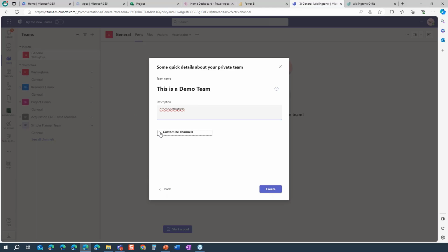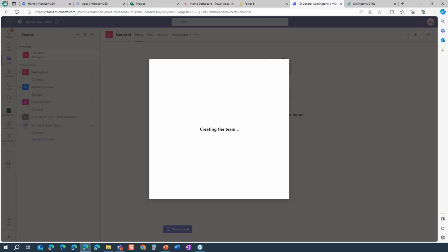In fact, before I do that, I did want to highlight that you can also go in and customize your channels. So if you do want to go in, rename them, add in different emojis, all of that is absolutely possible. But for now, I'm going to go in and create the team. I'm not going to let this complete all the way through because it does take a few minutes, because in the background it's provisioning SharePoint sites, it's setting up apps, it's doing quite a few things. It does take maybe 2 or 3 minutes to fully complete.